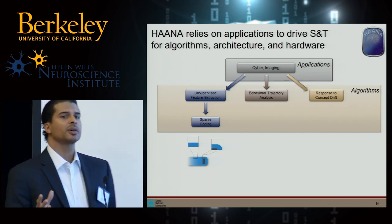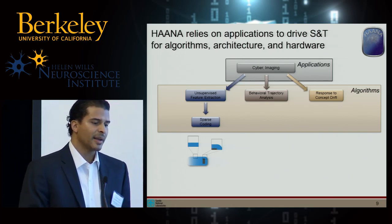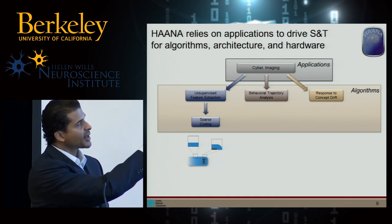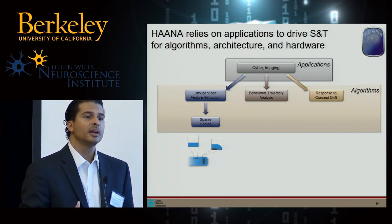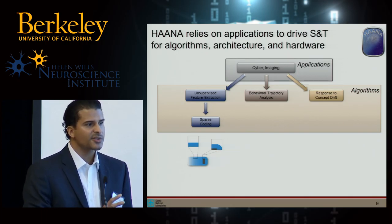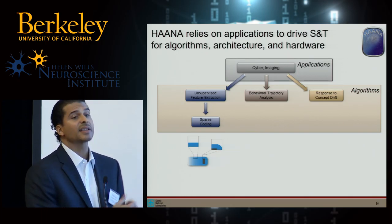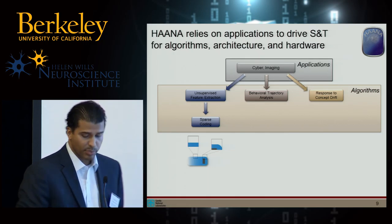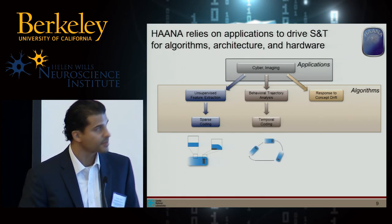And in terms of sparse coding, just think of this as an abstraction of a dense set of data into a more sparse representation where you now have these features that are being pulled out that are more easily compared, contrasted, transformed in order to help with the classification of this particular object in this case. And so this is one of the approaches that we're taking for the algorithms development.